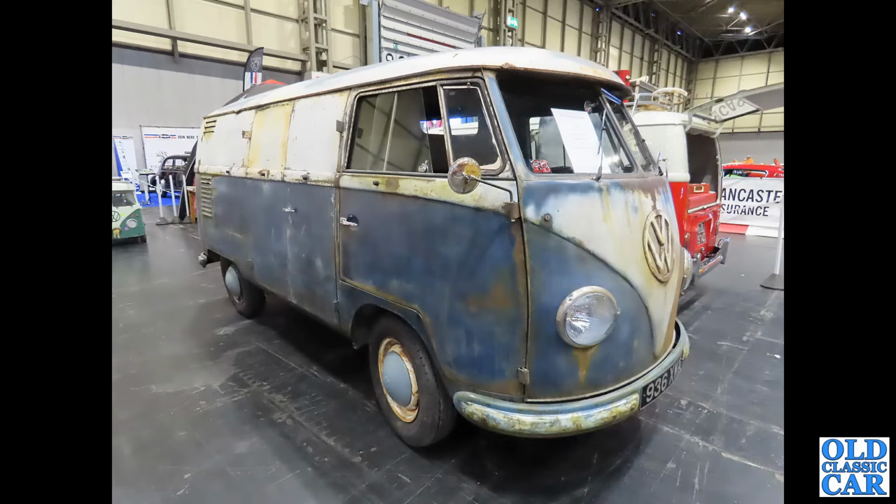A bit more classic VW goodness here. And look at this old split window. I wonder where this one was found. Looks to be in very, very original condition. Bit of an oily rag, but that's fine by me. Side opening doors as well. I guess that makes it fairly rare.